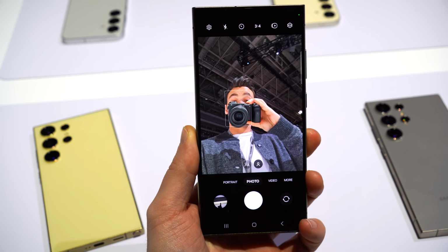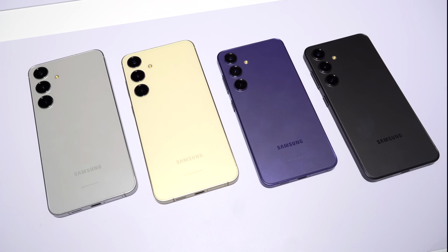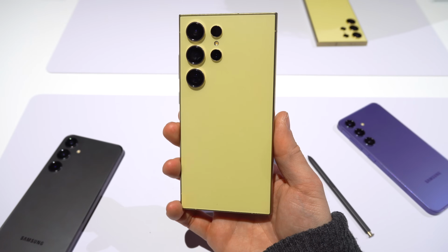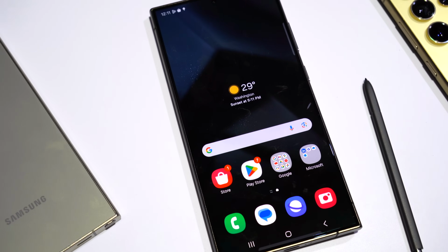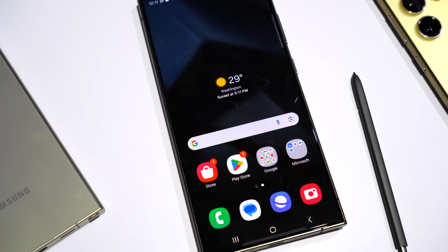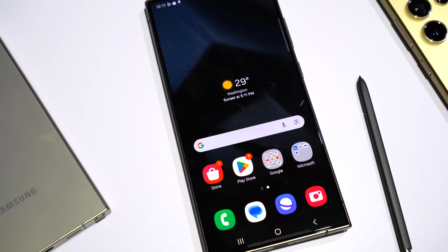So there you go, that's pretty much everything you need to know about the new Samsung S24, S24 Plus, and S24 Ultra. Obviously, this was more of a first look / sneak peek of the new devices. I'll have a full unboxing and in-depth review of each one coming soon to the channel.